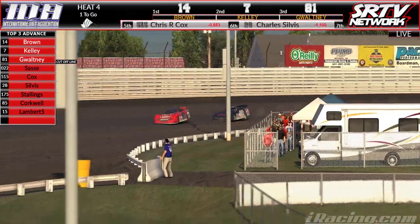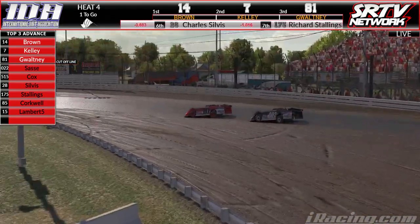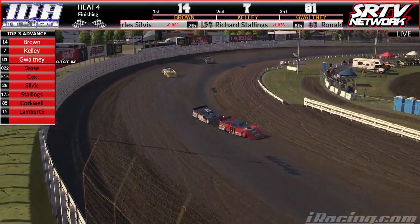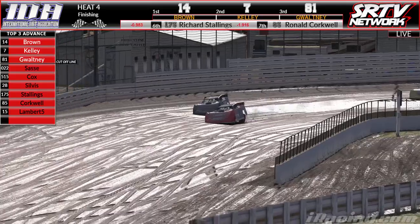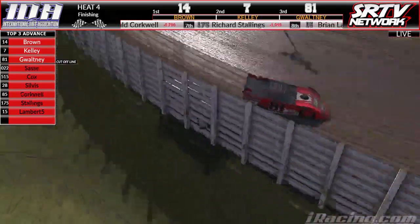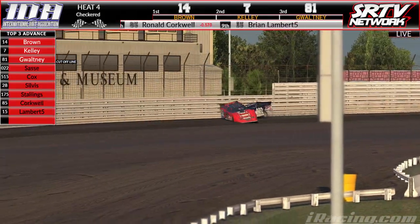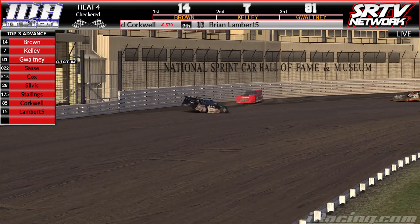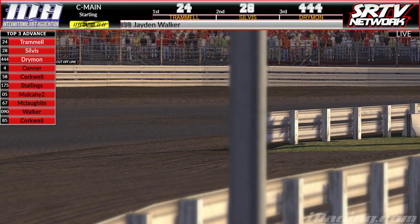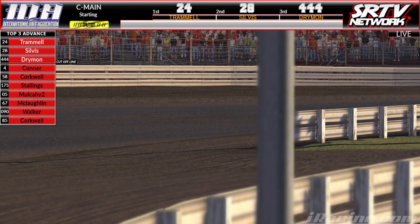The 81's managed to hang on to it for now with the white flag in the air. J.D. Brown looking to take home this win here for heat race number four, as we got to watch this battle between Gwaltney and Sass, because Sass was all over him but couldn't get it done. J.D. Brown with the race win. He's going to walk off with the checkered flag for heat race number four. Shane Kelly, Wes Gwaltney will move on as well as we move on to our C main.